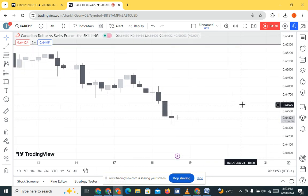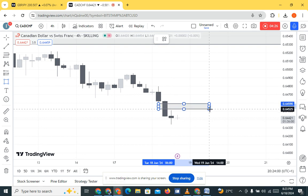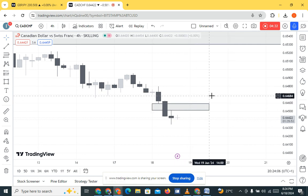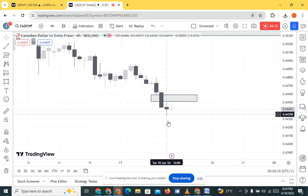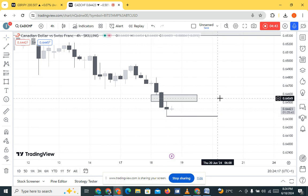Yeah. So this is it. We're seeing a potential... okay, we have this fair value gap right here. If this fair value gap is to hold, then price is going to continue down, and our first target would be this low right here.